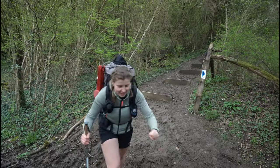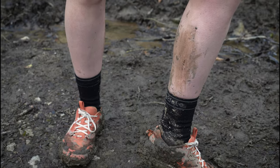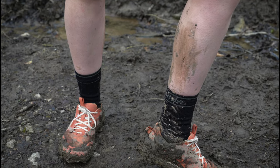It's going great. It's a bit slippery. Well, at least a bit, it's slippery. And my legs are all... I tried to clean it, but it's a mess. I think it's still 6 more kilometers to go and then we're at our campsite.